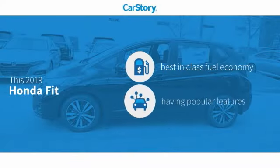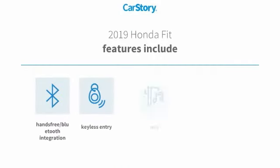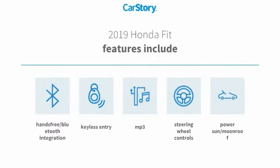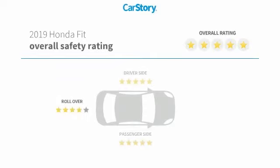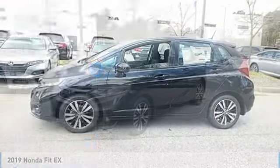Car Story research indicates this vehicle as having best-in-class fuel economy with popular features. Features also include keyless entry, steering wheel controls, power sun moonroof, MP3, hands-free Bluetooth integration. With these ratings, you are going to love the 2019 Fit.